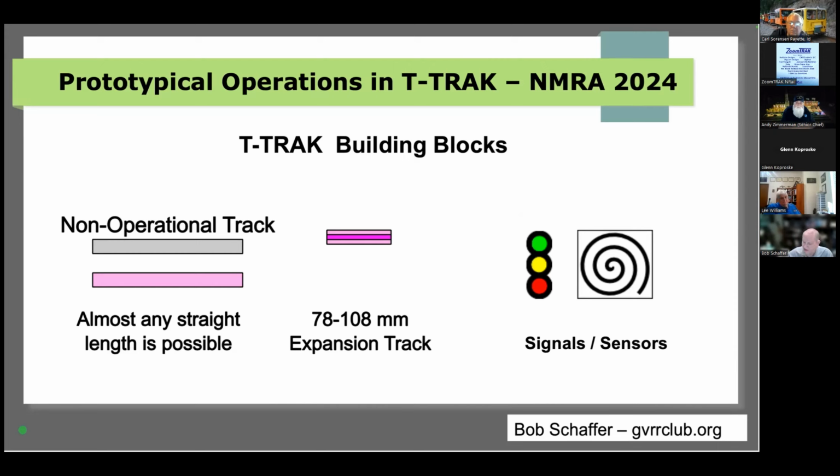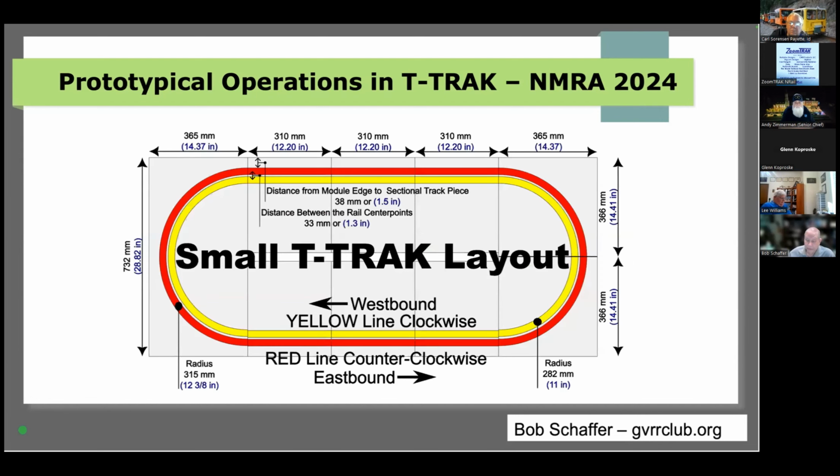And then we're going to have signals, both light signals and also sensors, so that when we're running operations, the trains know where the other trains are, and you know whether you have to wait for a meet or not. And this is a very typical small T-TRAK layout. It's about 28 inches wide by about 5.5 feet, and it would fit on a dining room table. And this is sort of a typical home T-TRAK layout that people might have when they're just getting into the hobby.